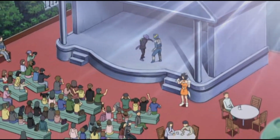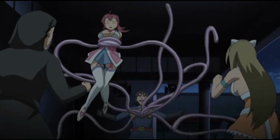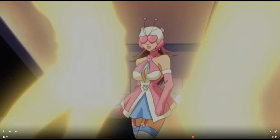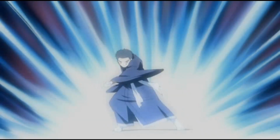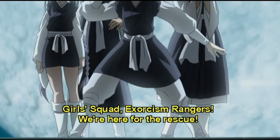Throughout the episode, it just keeps circling back to Kamen Ranger, riffing on the live mall appearances and even the local heroes, complete with a hero-turned-heel climactic battle, or at least one full of fan service and tentacles. And of course, the harem from the show start their own Sentai team, along with the male lead, transforming them into the Exorcism Rangers. The show's not great, but it is really stupid fun.